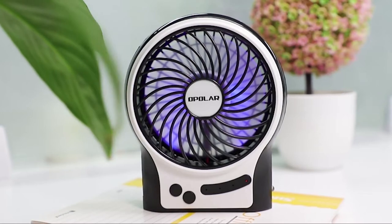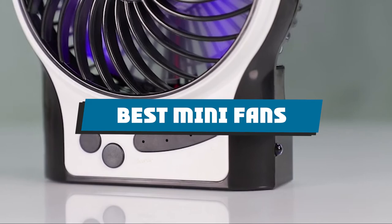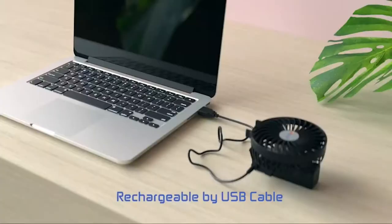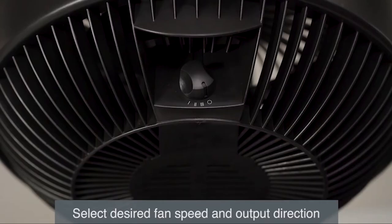If you're looking for the best mini fans in the market for this year, you must see this list. We selected these products based on their quality, durability, features, prices, manufacturer reputations, and user feedback. So, let's get started!